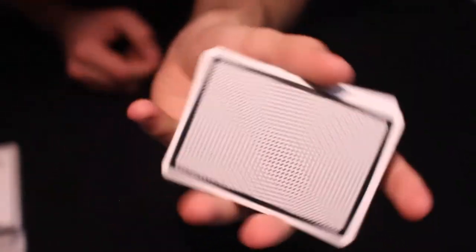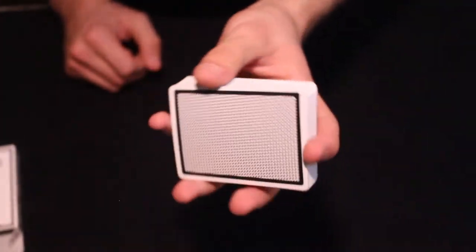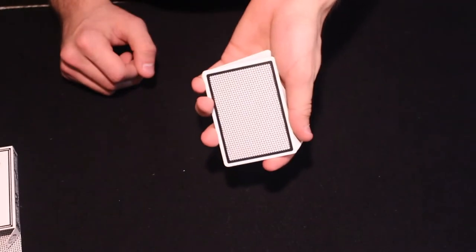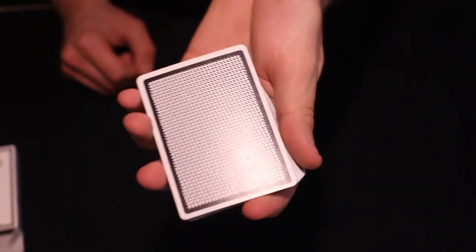What do I have to say about the back design? I think it is very simple, it is very elegant, and I think cardists will really appreciate that, but magicians as well. This kind of reminds me of a NOC or knock deck, right? If you look at it from far away. But obviously from close up, you get a little bit more detail, some patterns, and depending on what angle you look at it, it looks different ways.